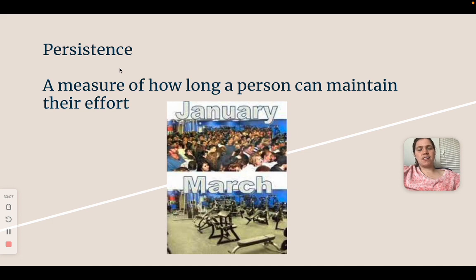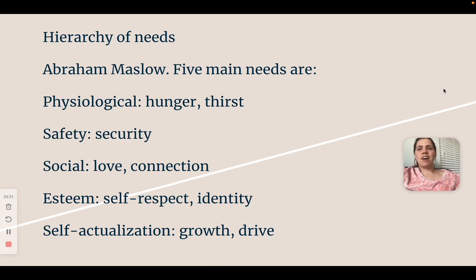And then persistence. I love this meme. This is like the New Year's gym crowd: New Year's Day when everyone makes resolutions, and then March. So this is a measure of how long a person can maintain that effort, that intensity and direction. It's good if you have intensity and direction, but having consistency and persistence is also very important.